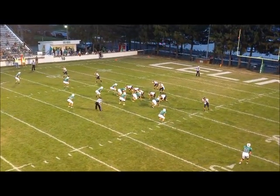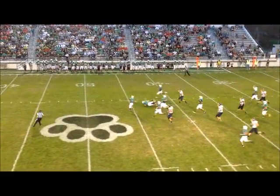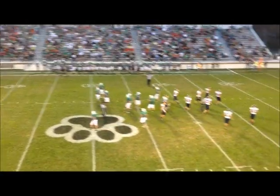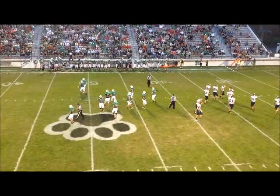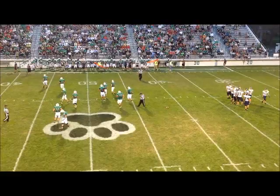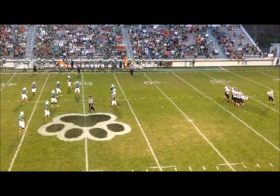Unterbrink brings out OG's offense. Takes the ball. Keeps it himself. Has plenty of room up the middle to run. And Unterbrink gets quite a bit of yardage. Takes it all the way up to the 43. Give him 23 yards on the play. Stolle and Dylan Hoyne in on the tackle. Jacob Stolle and Dylan Hoyne on the tackle.